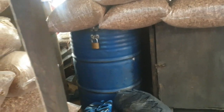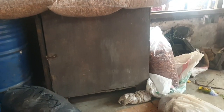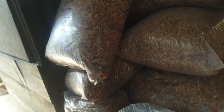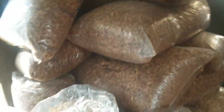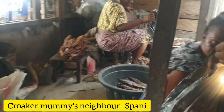You want to buy the bag? No, I just check. Now the full bag you want to buy? Young lady, now they sell half bag. Now the full bag they buy. No, they sell half. Okay. How did they sell your bag? The bag? 60,000.